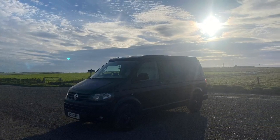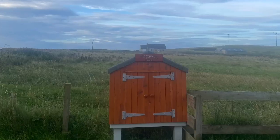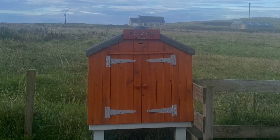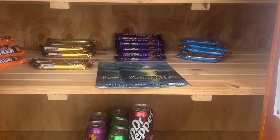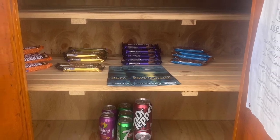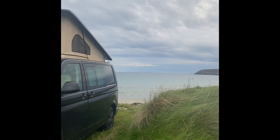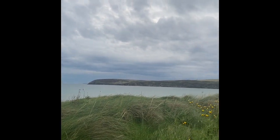I had a nap in a car park, which was full when I went to sleep and empty when I woke up. And there was also this little cute honesty box thing, which I just found absolutely adorable. I didn't have any change, which was sad. Then drove to St Margaret's Close, so the southwest of the island, and found this park up for the night.